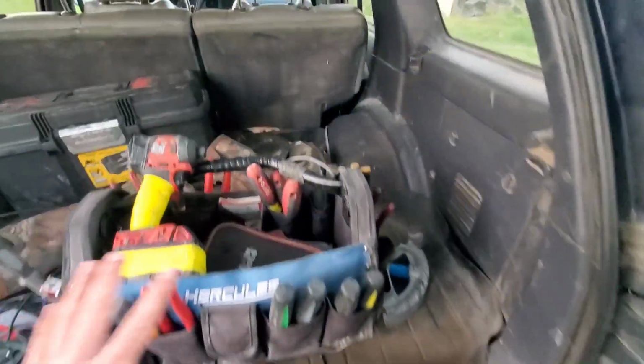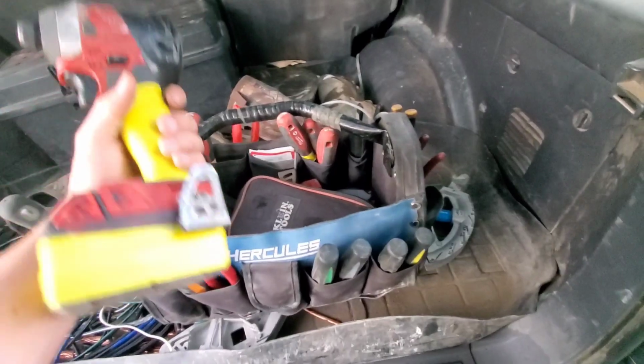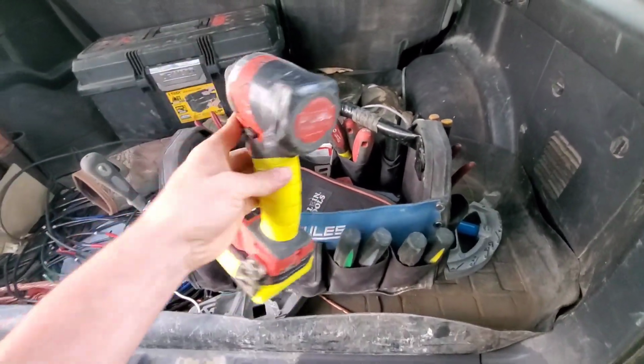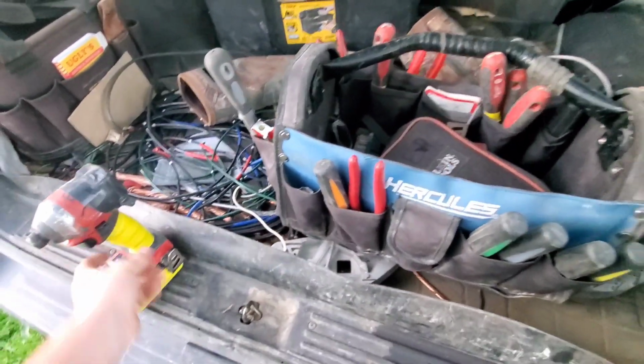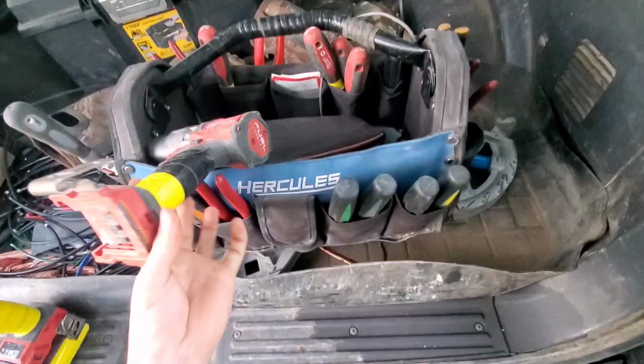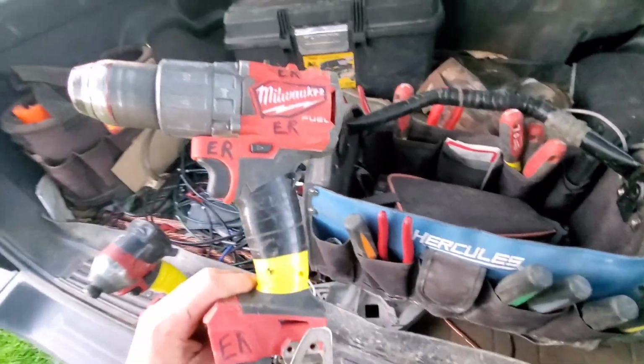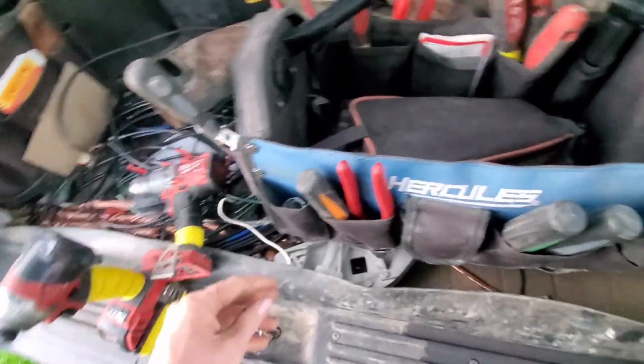Okay guys, so here are the number one tools I keep on me daily as a commercial electrician. Of course, got the Milwaukee impact and drill and Sawzall. All three 18 volts. I recommend the 12. I was not told this, and these are just too bulky and heavy and not comfortable to wear all day.